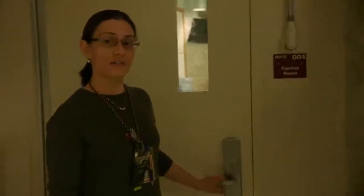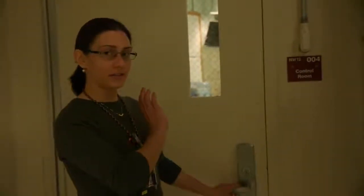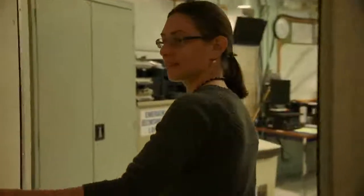Okay, see you, Tom. Let's go to the next stop. Okay. So we're about to enter the control room, and the control panel is on the right, so please try to keep on the left. So I shouldn't push any buttons, right?